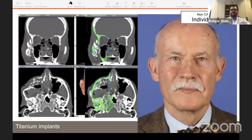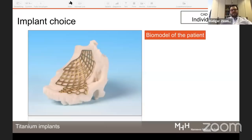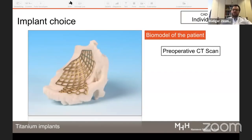Okay, this is a result at 15 years, and you can see this is a very biologically adequate material. And if you feel the skin in the patient, it's movable on top. He doesn't have any problems with this titanium, and I think the result is very good. This is an example of a biomodel of the patient, which was preoperatively planned by using mirroring.